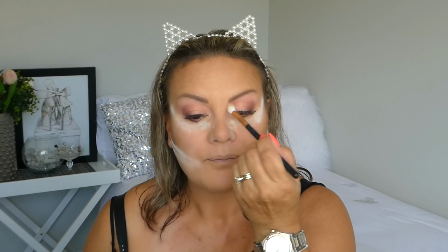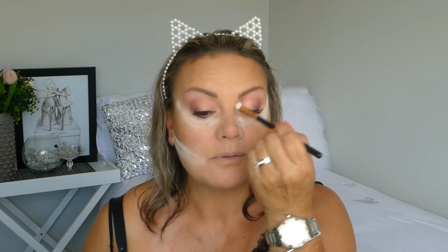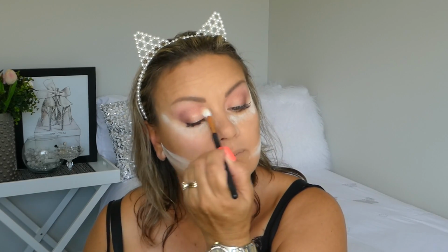That colour with those pinky purpley tones is absolutely divine. So I'm going to go back in and just blend everything out with that first blending brush I had. Now what I'm going to do is take a fluffy brush and blend away my powders. I need a bigger one. Not blending away, I probably left it on too long. There we go. Blending it away.